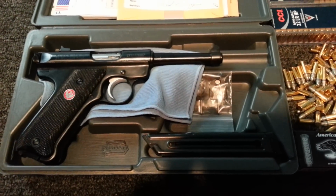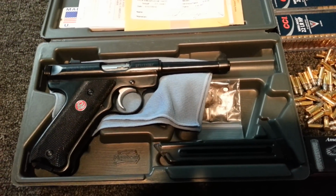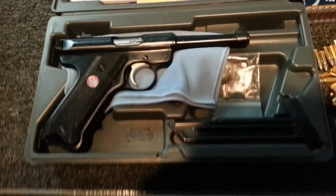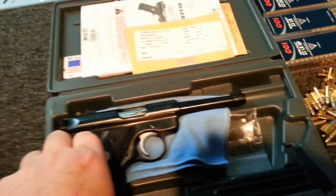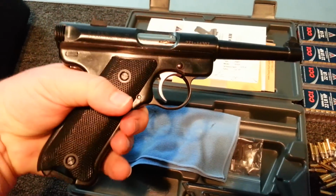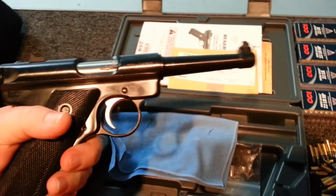727-2010. And I bought it, new priced in the used case, at Shields in Omaha, Nebraska, for $250, and it is in immaculate shape. It is just in pristine shape. It has not been fired at all. I've cleaned it up, frog lubed it, and it's ready to go.